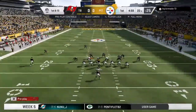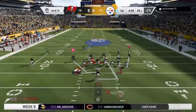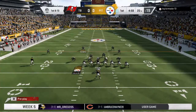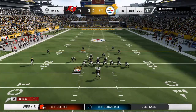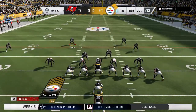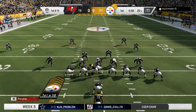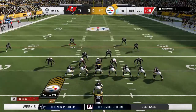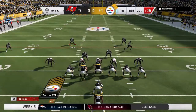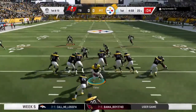Ready up. 49 to Mike. Here we go. Let's go, D. Let's get there. Check nickel. Echo. Mike's 49. Here we go, D. Hey, it's just me and you.